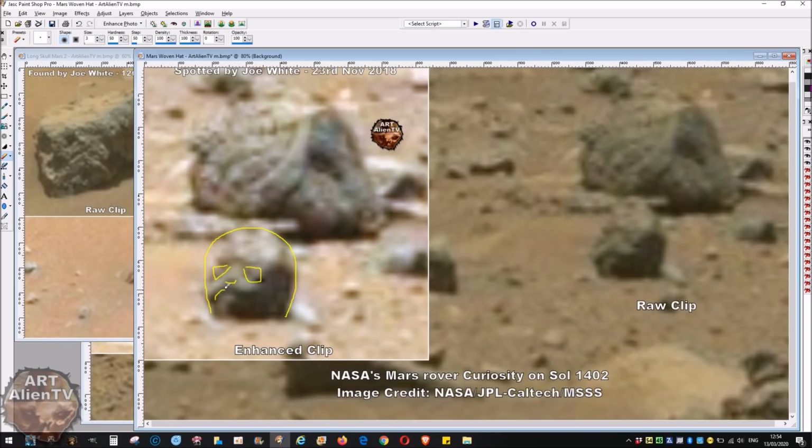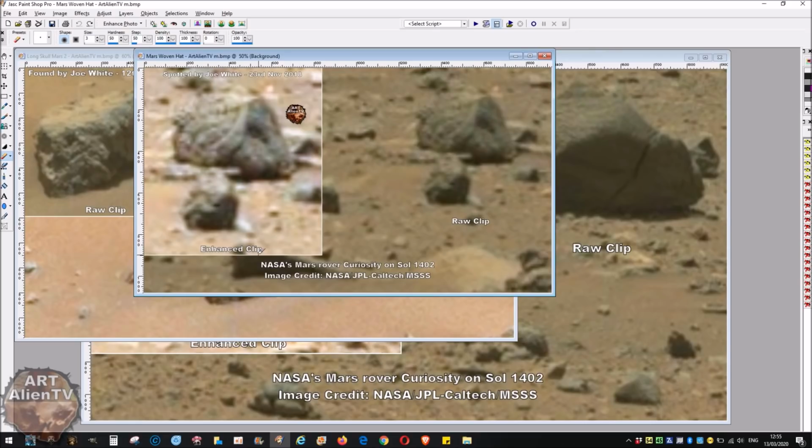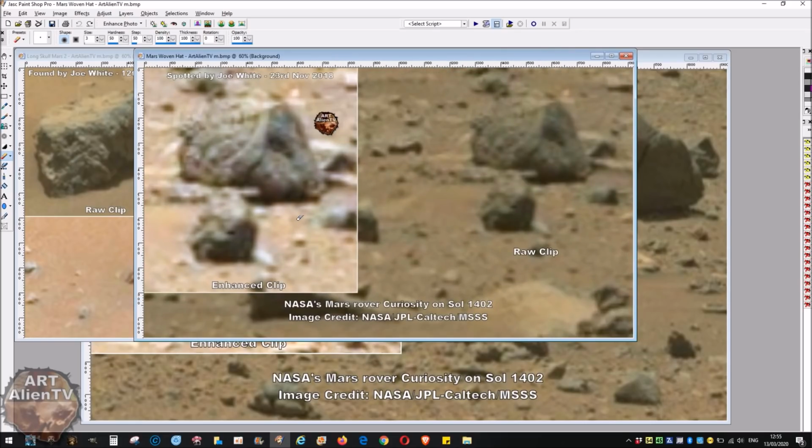Nose and mouth here, and the possible helmet or something on it as well. Now, could these be toys? Yes. Could they be carvings? Yes. Could they be actual preserved heads? Yes. Could they be just rocks? Yes. But really, look at this.